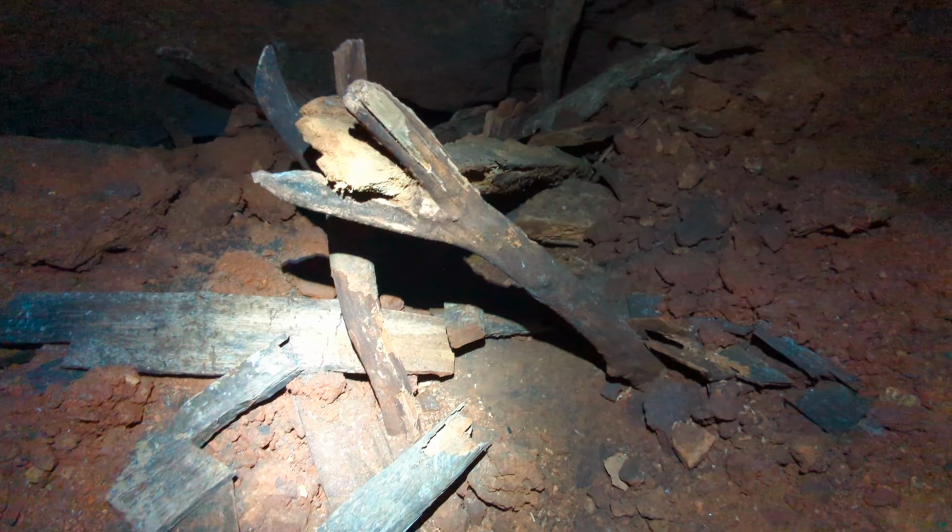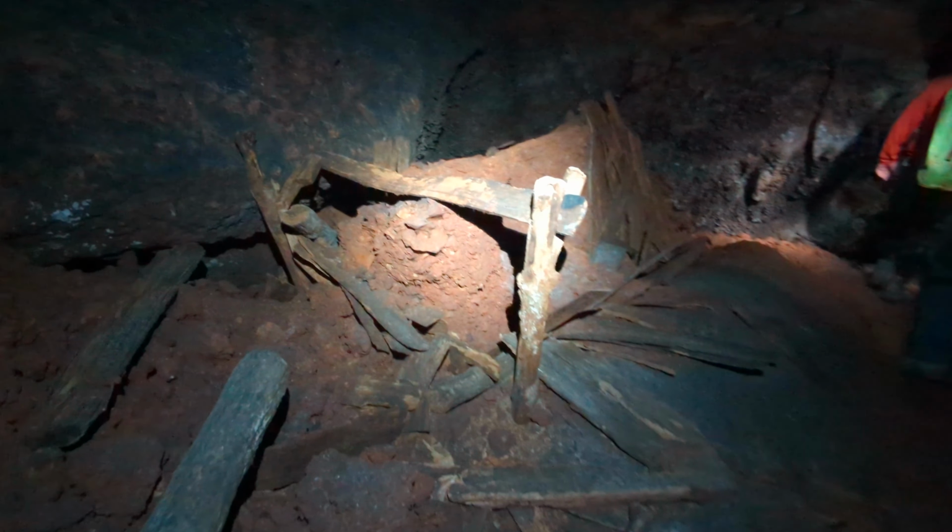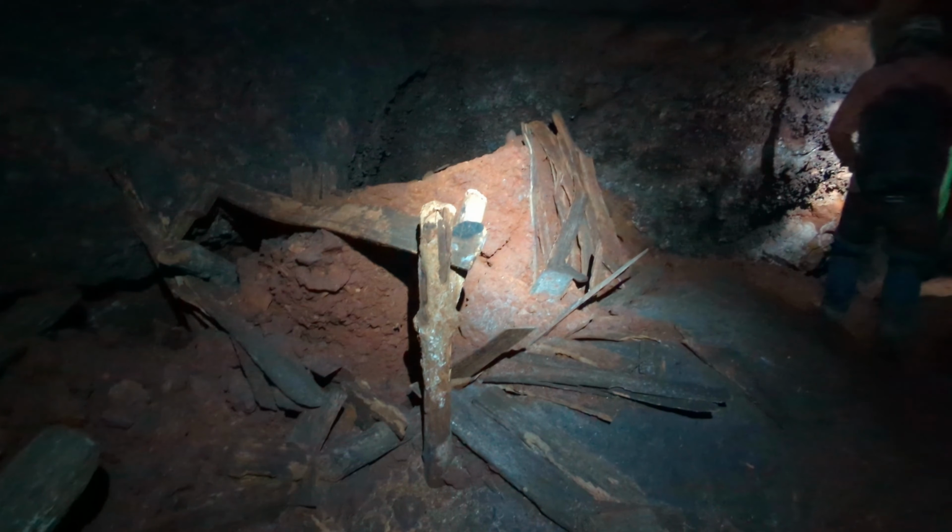Have you seen them do that, where they make it with a big broad head axe, and they take and whack it with a hammer?